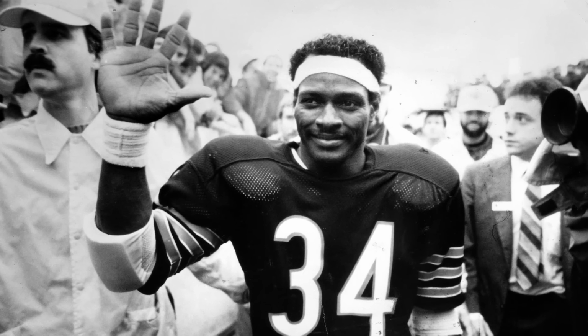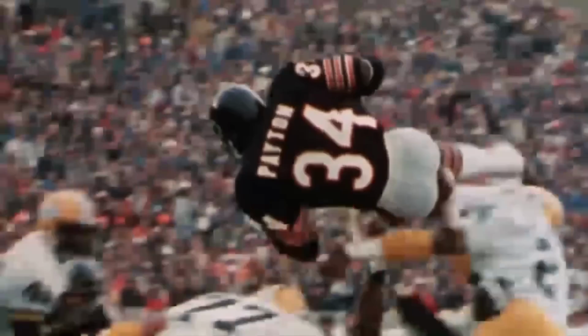I know that stat may not sound like much, but as a running back, Walter Payton has led the second oldest team in NFL history in receptions. The man had zero flaws in his game. Well, besides fumbles. He wasn't great at ball security, but whatever.